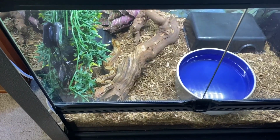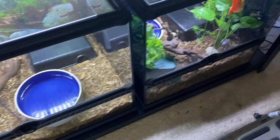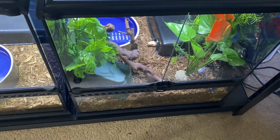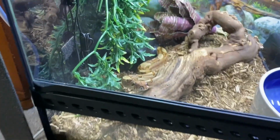Look at my boas. See, they thought it was their time to eat, and it wasn't. Oh, that little mouse, right? That little mouse. They can smell it. They ready. That's good. It's not time to eat, homie.